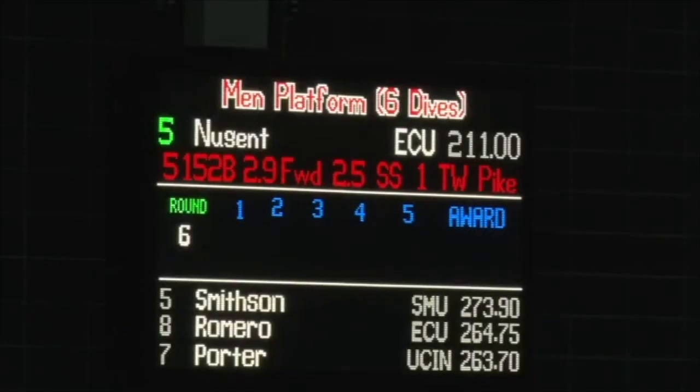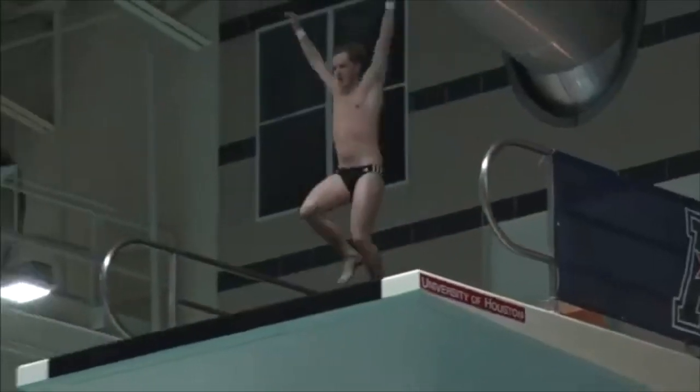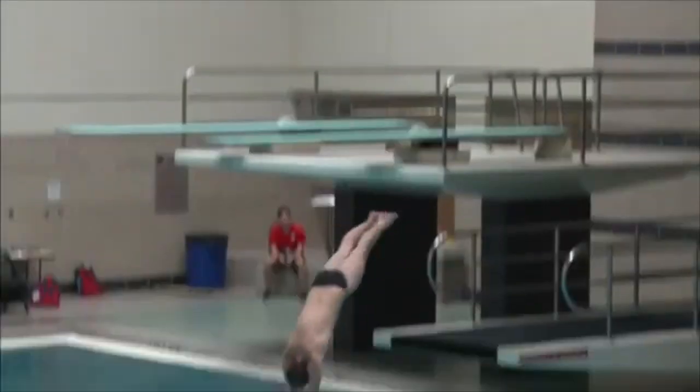I like it. I like it for him. I think he had a really solid meet. I don't think it'll be enough to maybe maintain on the podium, but he had a great meet. He should be really proud. 58.0.